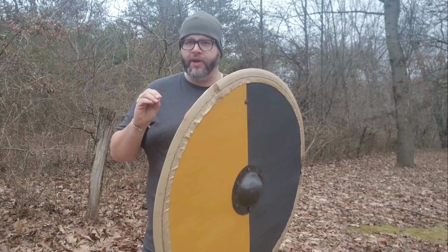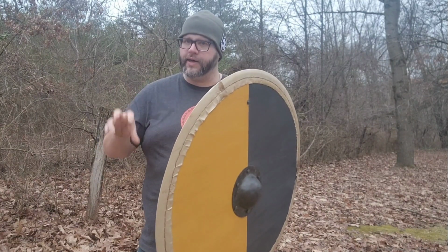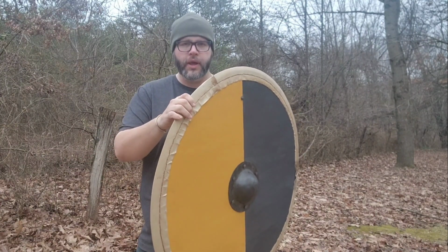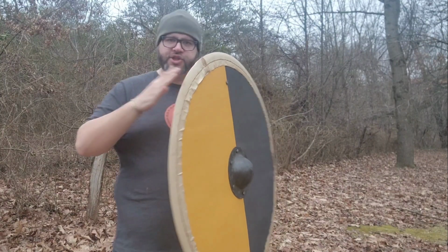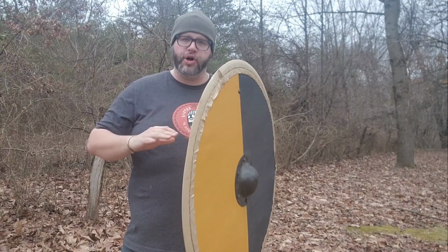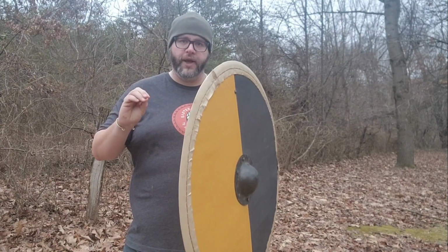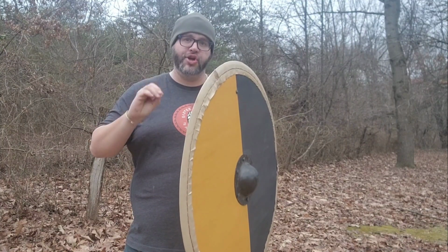Now, it's not an understatement to say that the majority of what we know about Viking Age shields comes from the Gokstad find. So let's talk about the construction of the shield a little bit. Now, our interpretation of it is based on a paper written by Rolf Warming, who has studied the Gokstad Shield in person.